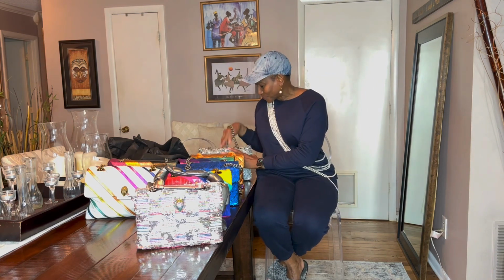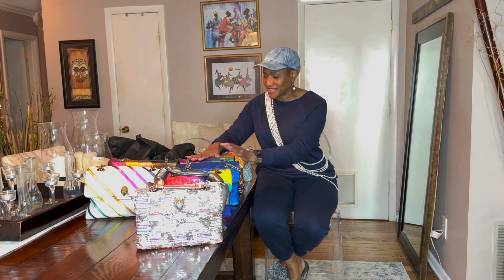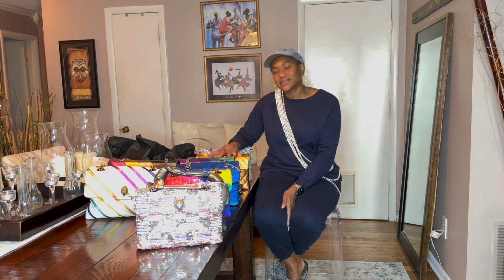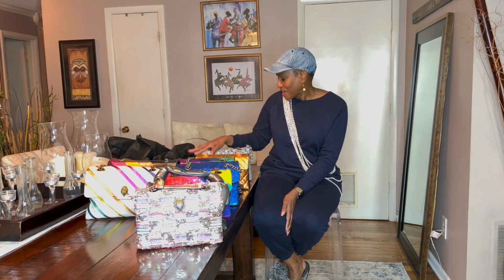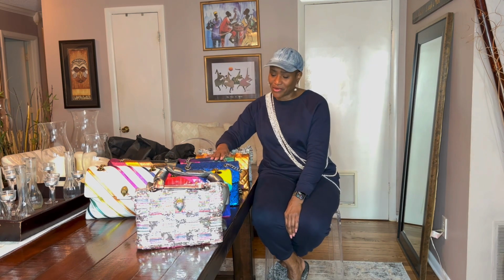So, this is my Kurt Geiger metallic colorful collection. All of them are the Kensington except one. This one is the Brixton, never pronounced it correctly. But this is the third and final episode of my Kurt Geiger collection. As you can see, I have about 30 Kurt Geiger. I absolutely love the brand.